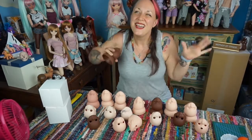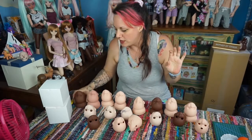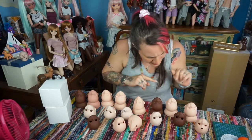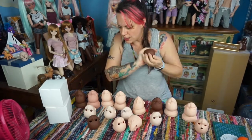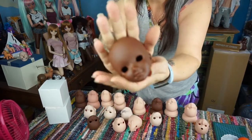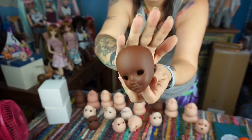I was a little stressing out over the fact that I wouldn't be able to get my twins, which was, you know, on the list. Let me see. The only other head that I have traded for and that I have not purchased is the, I think, Monday in Coco. I think we're calling her Tomorrow.